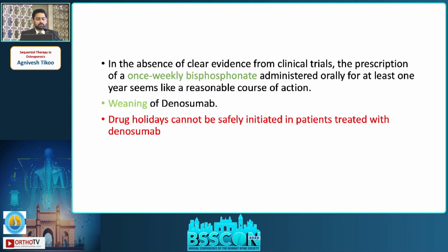The current regime supports that if you take a decision to stop denosumab, you have to give a year of oral bisphosphonate, or even IV is good, because that lady, we treated her with zoledronate for a year and now she is settled with that. Or in such a situation, if you have propensity, you can restart denosumab also, that works better. Weaning of denosumab is another thing. If you are giving it, you may have to wean it slowly over a period of time, like increase the duration of giving denosumab and then stop it. Drug holidays are something which cannot be safely initiated in denosumab, so we need to give something to follow it up with.